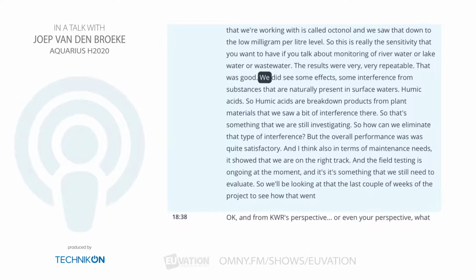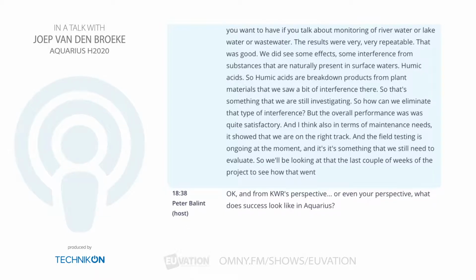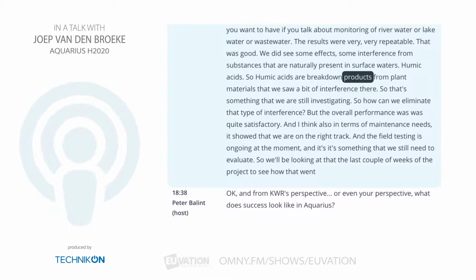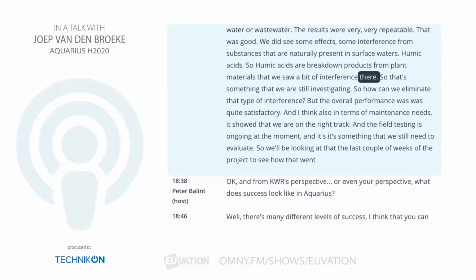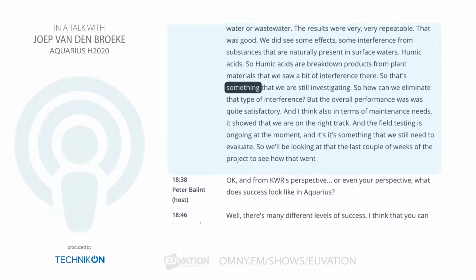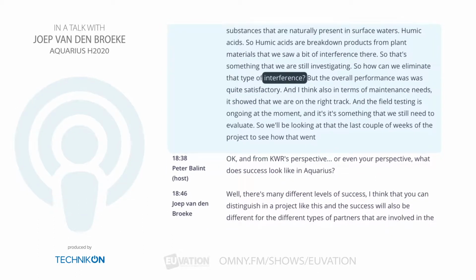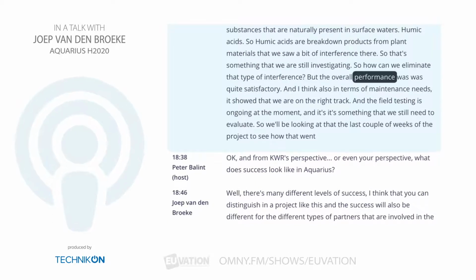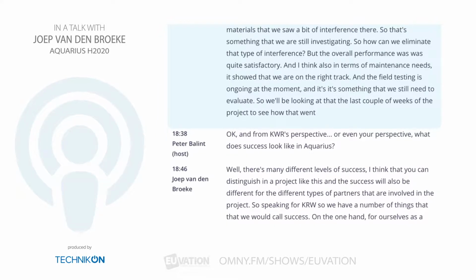That was good. We did see some effect, some interference, from substances that are naturally present in surface waters. Humic acids. Humic acids are breakdown products from plant materials, and we saw a bit of interference there. So that's something that we are still investigating. How can we eliminate that type of interference? But the overall performance was quite satisfactory, and I think also in terms of maintenance needs, it showed that we are on the right track.